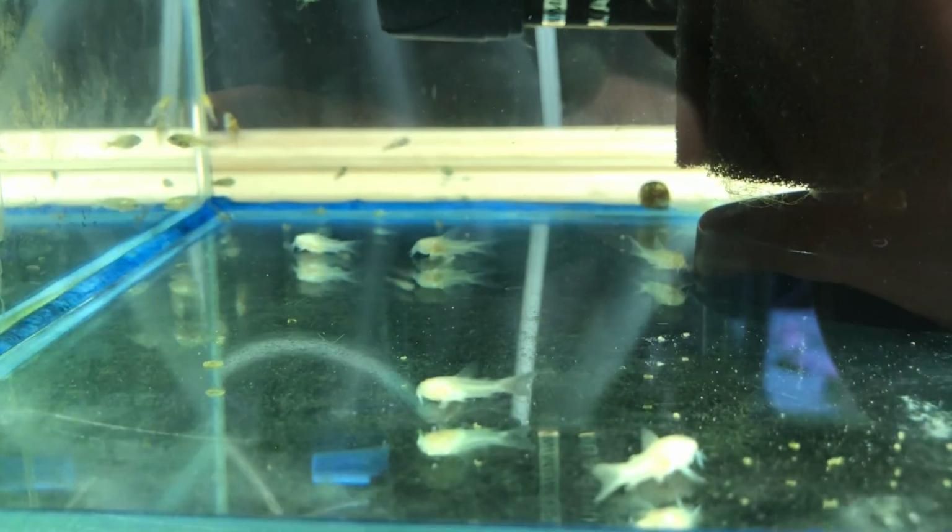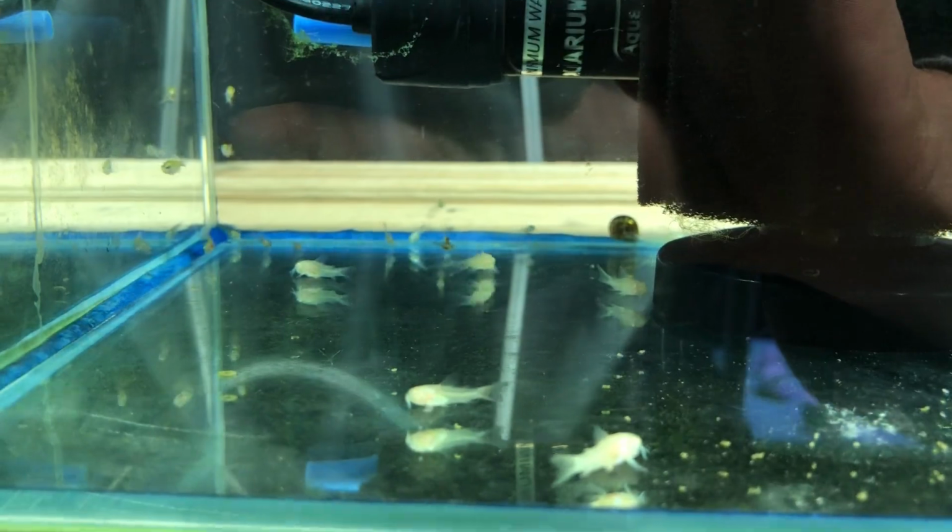And then we've also got some little fat, chunky, longfin albino koi babies. They are growing up really, really quickly. So we've got about 18 to 20 of them in here as well.